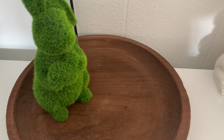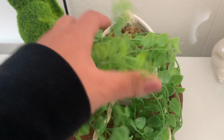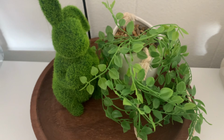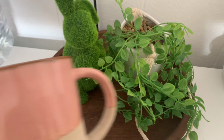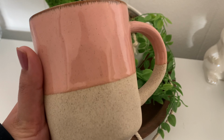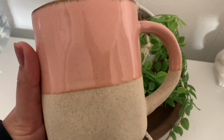And then I also ended up picking up this cute little plant that hangs. So it is fake, but it is really pretty. And I know the perfect spot to put it in my living room. And lastly, I did end up picking up the mug that I was looking at. I just love that it had two different textures. And the colors look so beautiful together.